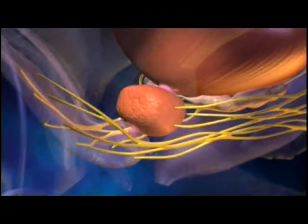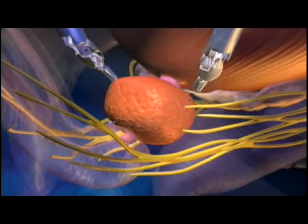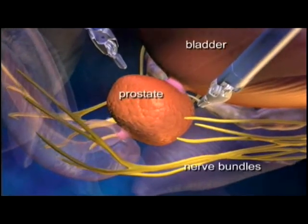If they're considering an open operation, they must keep in mind that 85% of all people have their prostates removed robotically versus open. The traditional patient is someone that has a smaller gland prostate, usually less than 60 grams, which is about the size of 3 walnuts. They also usually have a PSA under 10 on average.